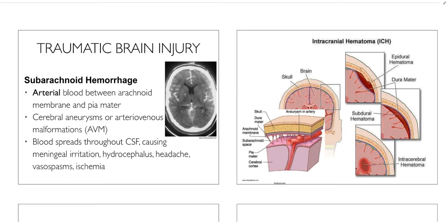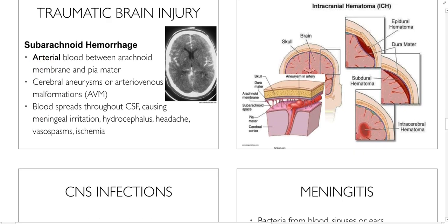So with this, we've got blood that spreads throughout the CSF. We may end up getting meningitis or meningeal irritation, hydrocephalus, water on the brain, headache, vasospasms, ischemia. This is not something to mess with. If you suspect it, get them to a hospital, and hopefully we can save them.